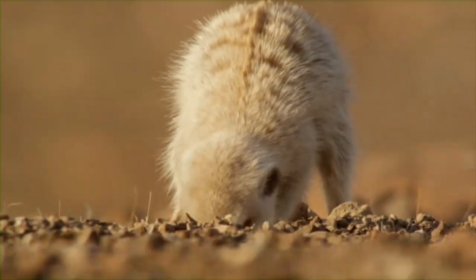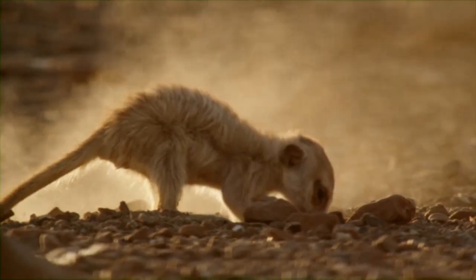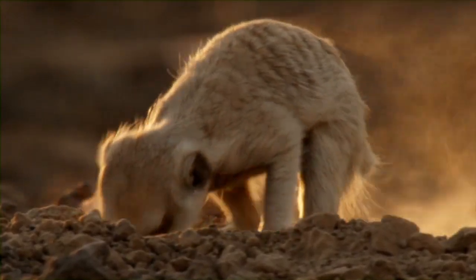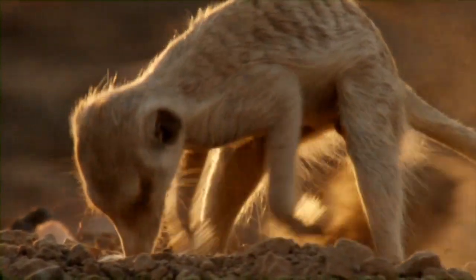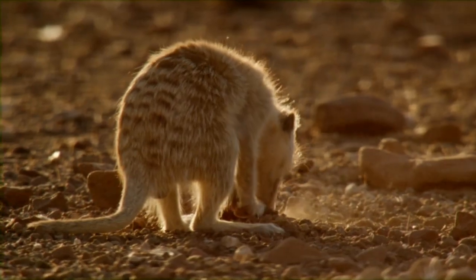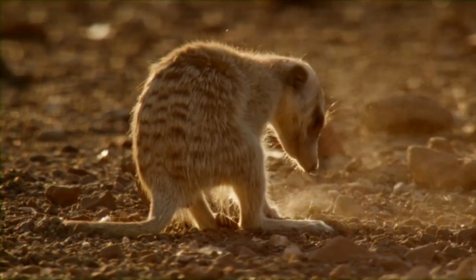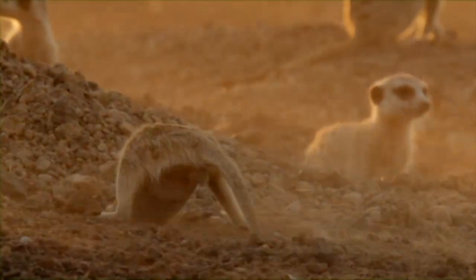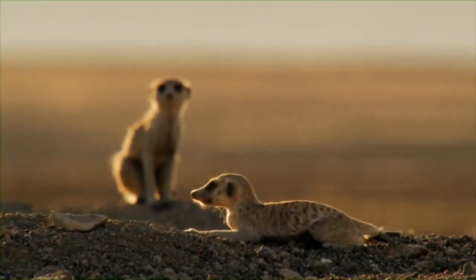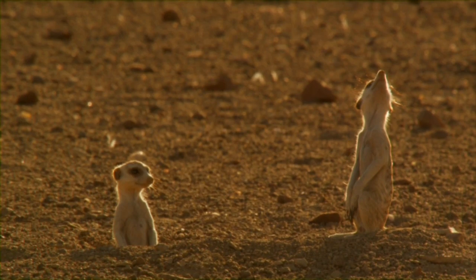Every day they must scratch a living from the unforgiving sand and gravel. Breakfast may be grubs or beetles. If they are lucky, a juicy scorpion. Just as the insects make it possible for meerkats to live here, so the meerkats make life possible for others. They must watch for foxes, jackals, snakes, and for danger from above.